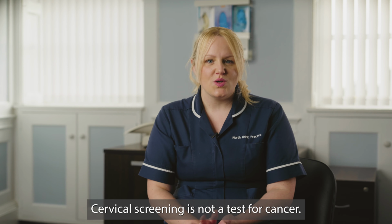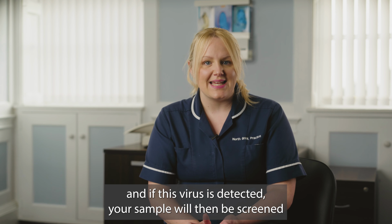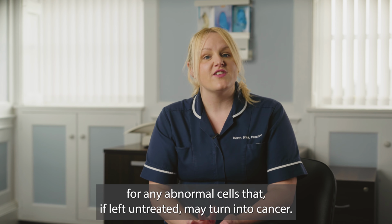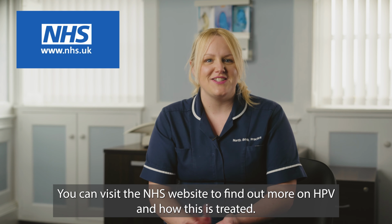Cervical screening is not a test for cancer. We're looking for traces of HPV, the human papilloma virus, and if this virus is detected, your sample will then be screened for any abnormal cells that, if left untreated, may turn into cancer. You can visit the NHS website to find out more on HPV and how this is treated.